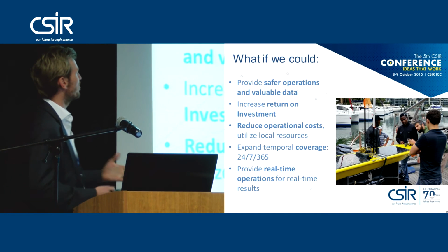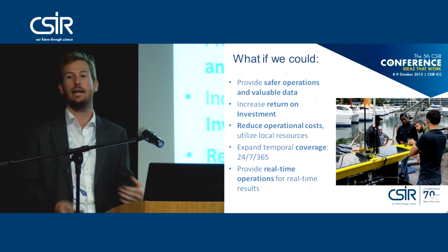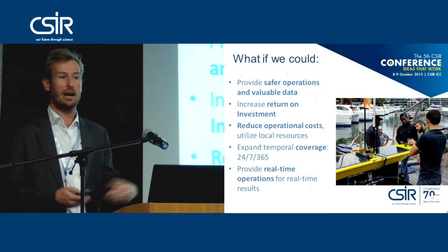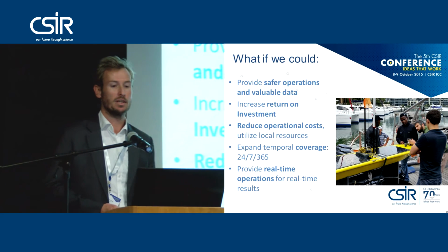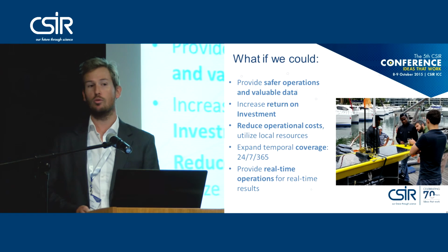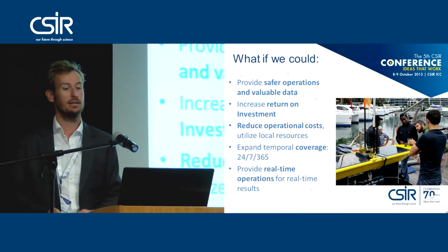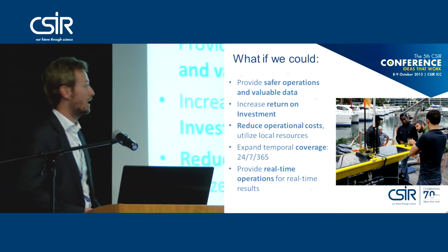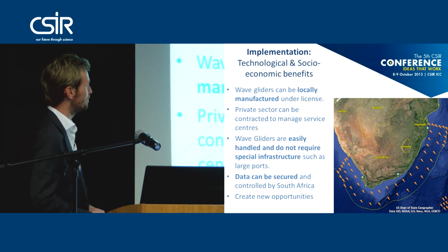So what if we could provide safer operations that really are very cost effective? We're receiving data at a much reduced cost ratio than we would be able to using ships or aeroplanes or other surveys off South Africa's coastline. We could reduce those operational costs. We can expand the temporal coverage to almost near present, so 24 hours, 7 days a week, 365 days a year, and provide real-time operations to result in real-time results for data management, etc.